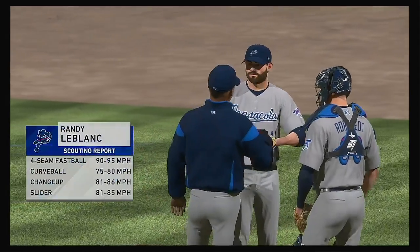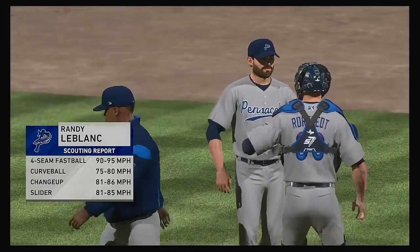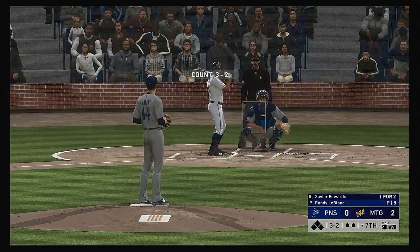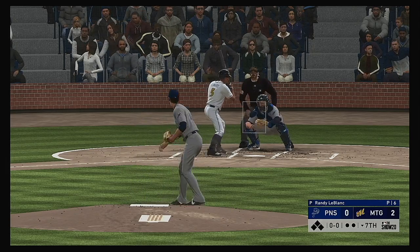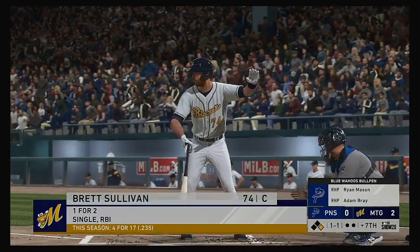Randy LeBlanc will come on out of the bullpen as he'll be appearing in his third game this season. Number 44. Stepping into the box, Xavier Edwards. A hit in two tries for him so far. The 3-2 pitch. And that misses, ball four. It's a leadoff walk to start the home seventh.